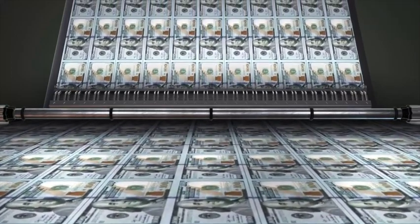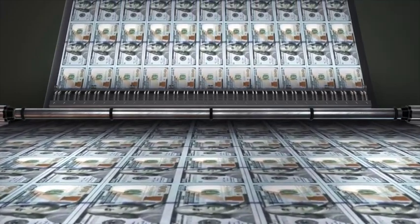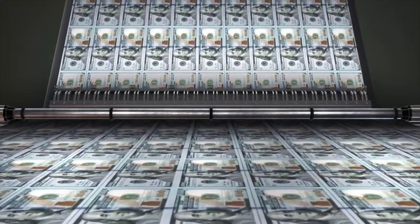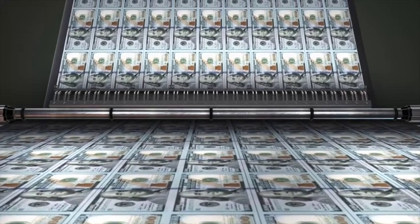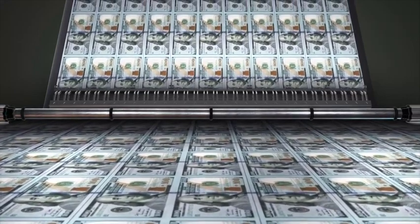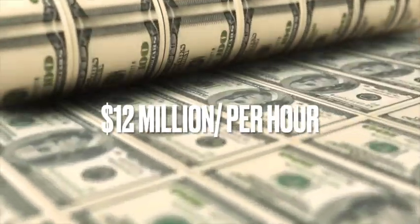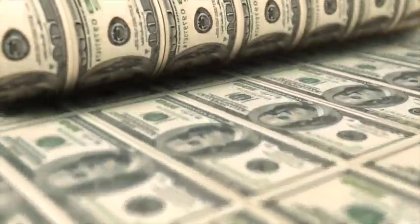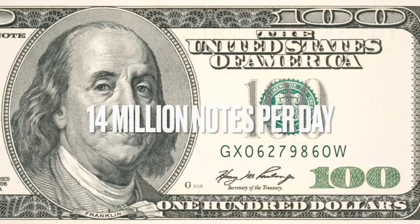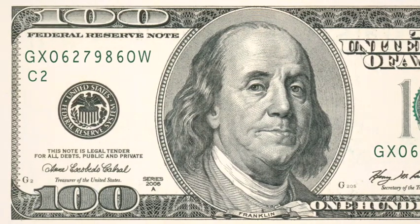Look at your money, face up, and then turn your eyes toward the lower right-hand side corner and look for the letters FW. If you find it, that means the money you're holding was printed in Fort Worth, Texas at the Western Currency Facility. It also produces $12 million in currency per hour. The daily production rate at this facility is more than 14 million notes per day with an average face value of $288 million.